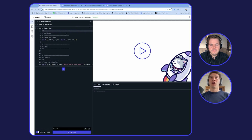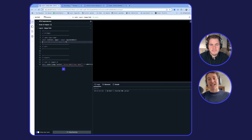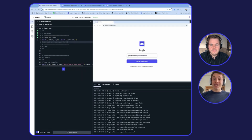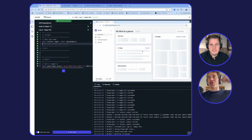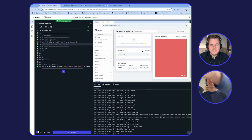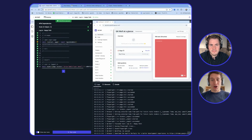But here we have one of the tests we use to test QA Wolf. And this is a test that makes sure that logging in works. So pretty simple test. But you can see here, I clicked one button and already our platform is jumping in and running these tests. And very quickly, I can see the whole test pass. There's not an issue. We shouldn't mark that as a bug.